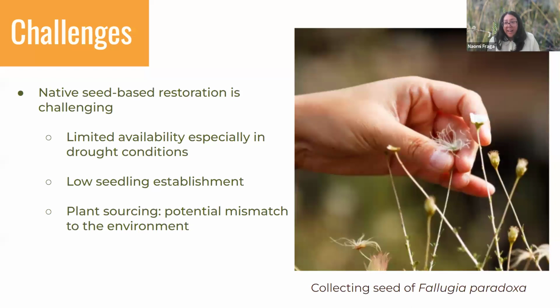But we know we have a lot of challenges to seed-based restoration. For one is that the wild seed themselves that we collect from wild populations can be very limited in their availability, especially under these changing climate conditions, experiencing intensive heat, increased drying. We've been collecting seeds in the Mojave Desert ecoregion since 2010. And up until I would say the year 2019 or 2020, every year we've been able to successfully make many seed collections across the landscape.